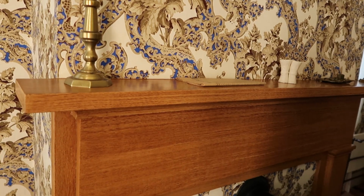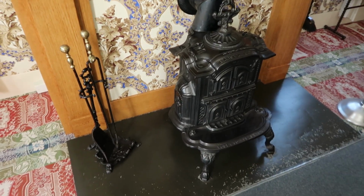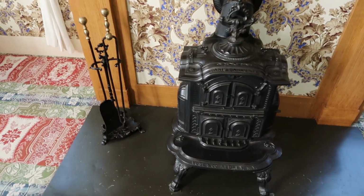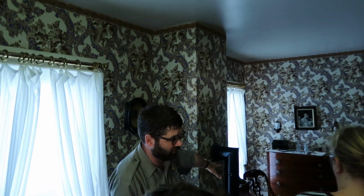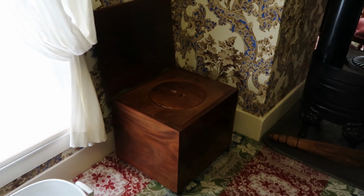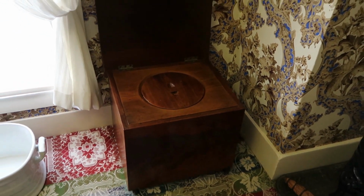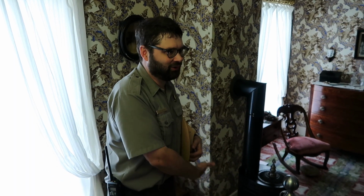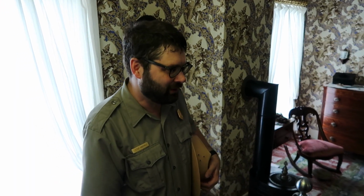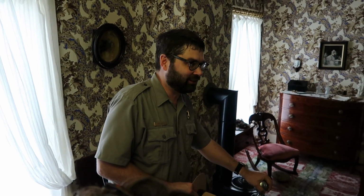Now, they had separate bedrooms. This is what you did if you had a large family home. It's quite the status symbol. Mr. Lincoln's room, Mrs. Lincoln's room is right behind us. And Mrs. Lincoln's commode, her original toilet. Wow. It's for nighttime. I mean, of all the things to preserve from someone's life, we have that. It's definitely an artifact that folks are interested in, though.